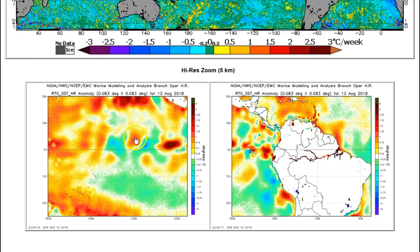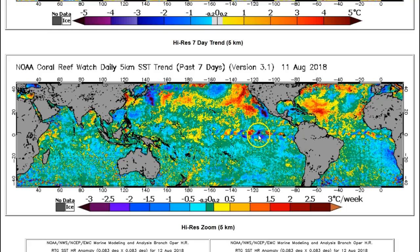The main El Nino monitoring region doesn't even start to get to 120 west. From 5 south to 5 north and out to about 170. So draw a box here and you go, yep, by and large, temperatures are warm, slightly warmer than normal. The trend, this is a sea surface temperature trend, is cooling in little pockets.